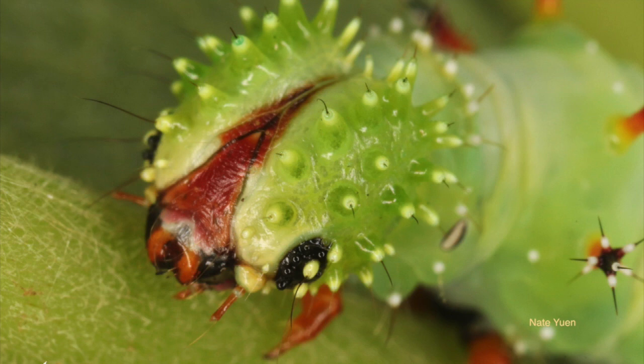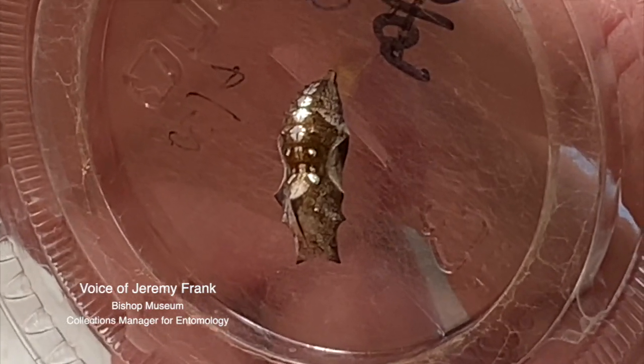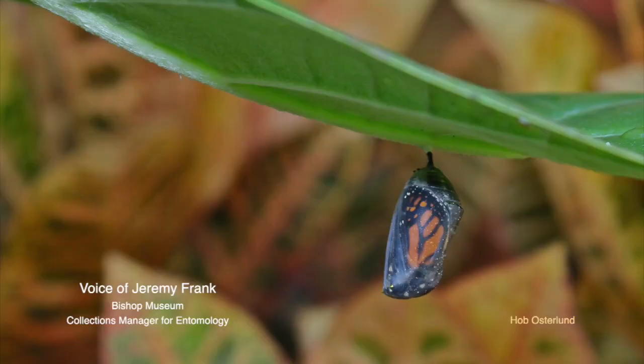Eventually, once they've reached a large enough size, they will pupate and form a chrysalis, inside of which their body will be reorganized into what we recognize as a butterfly. Once that process is complete, the chrysalis will split open and the butterfly will come out.